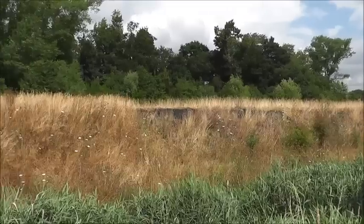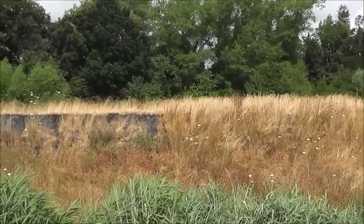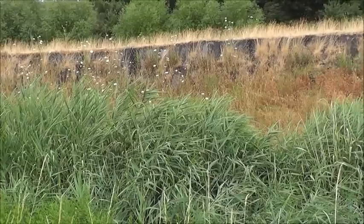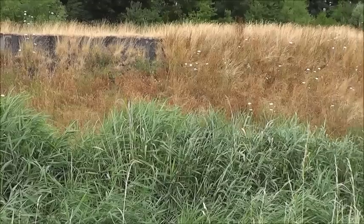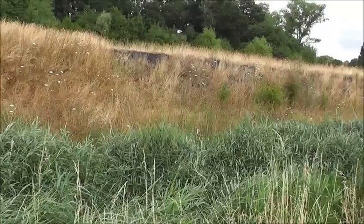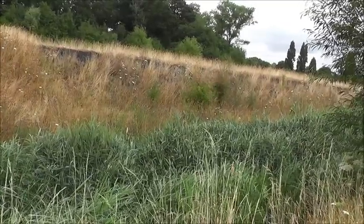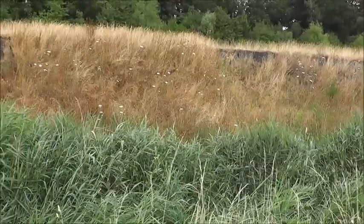This is the Merk stream in the foreground, which is well overgrown with weeds. This is another view of the Merk stream. It is overgrown and not capable of carrying flood water. This is designated main river and the responsibility of the Environment Agency.